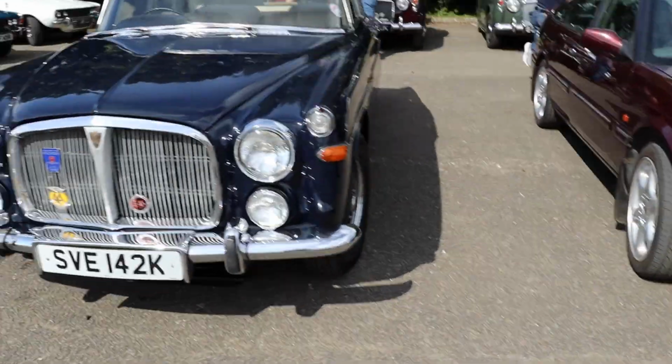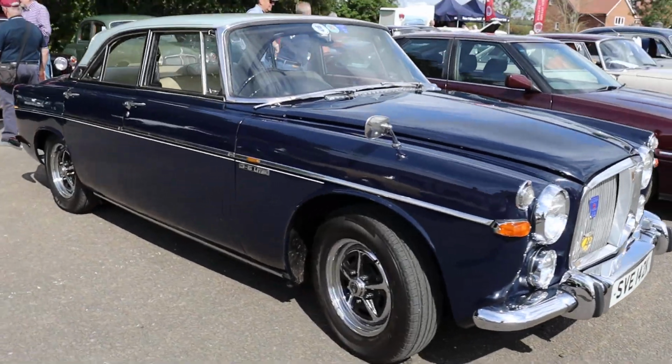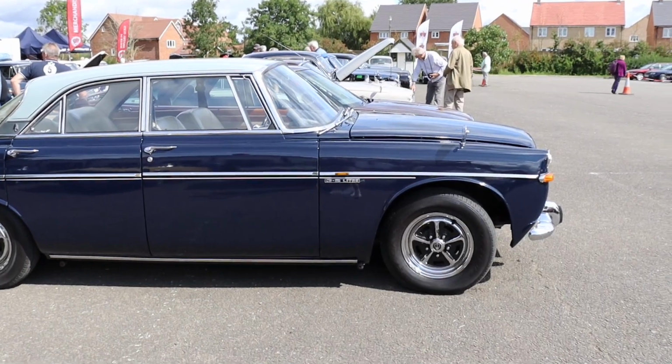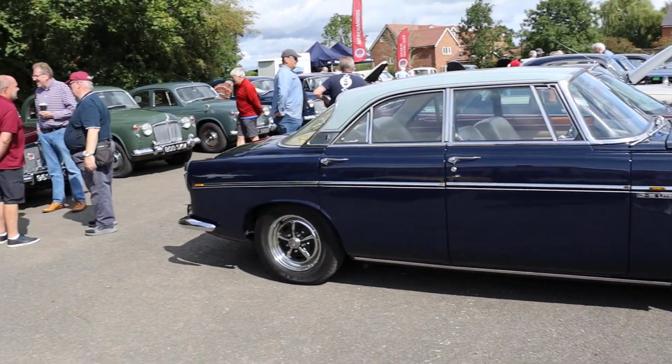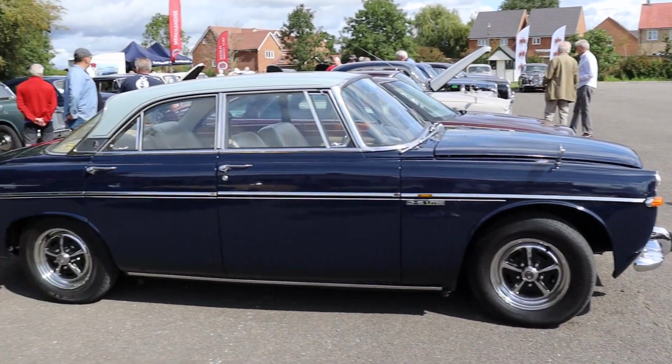And then next to that, we've got a P5B coupe, so a slightly later one. And this will have the Rover V8, this was the Buick V8 when they went in these, because it was the first time Rover used that engine in these cars. But just look, they're just so lovely.